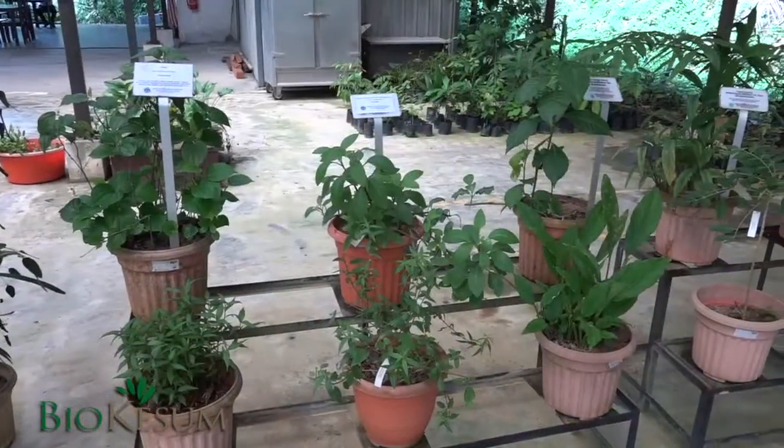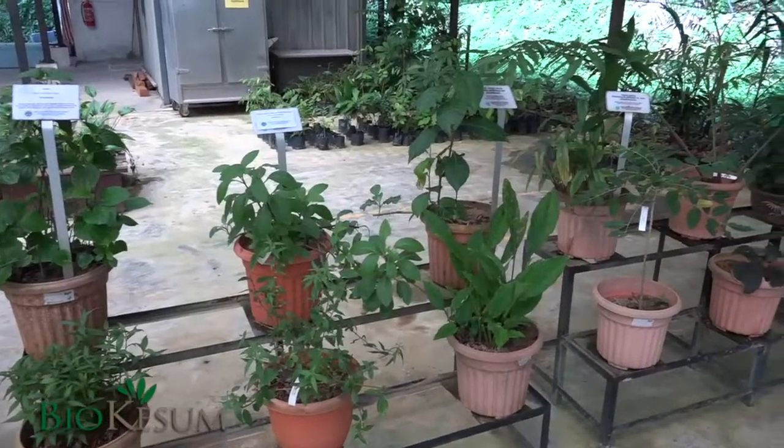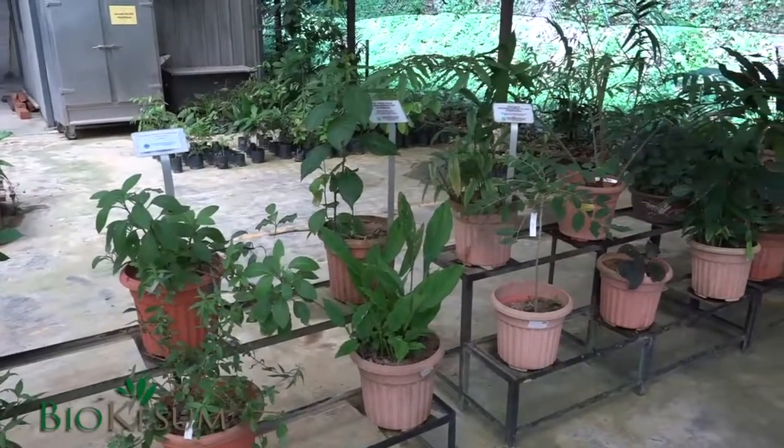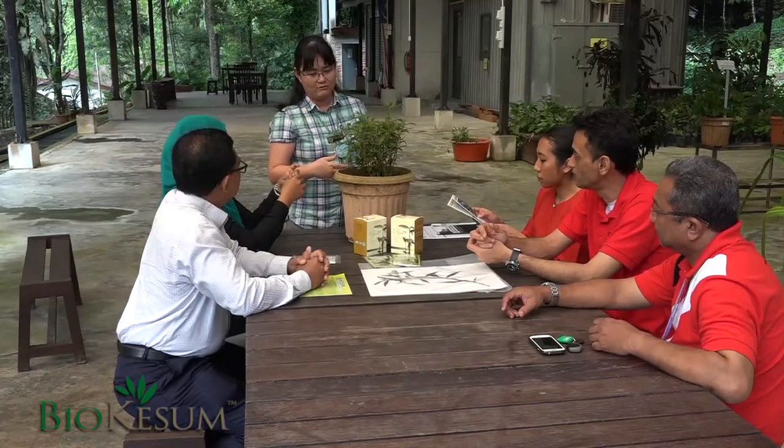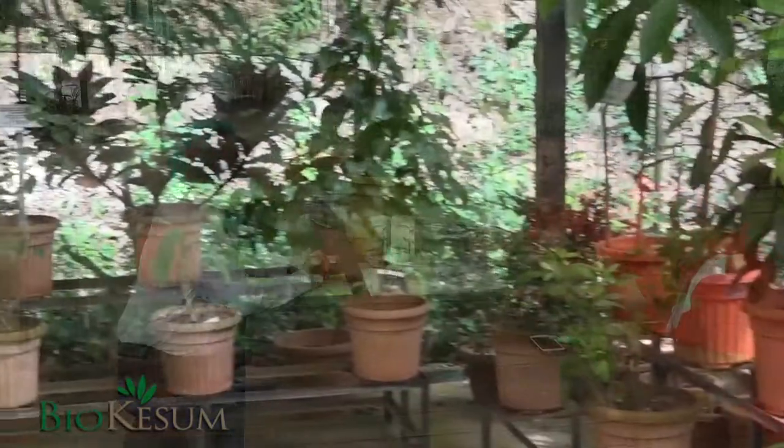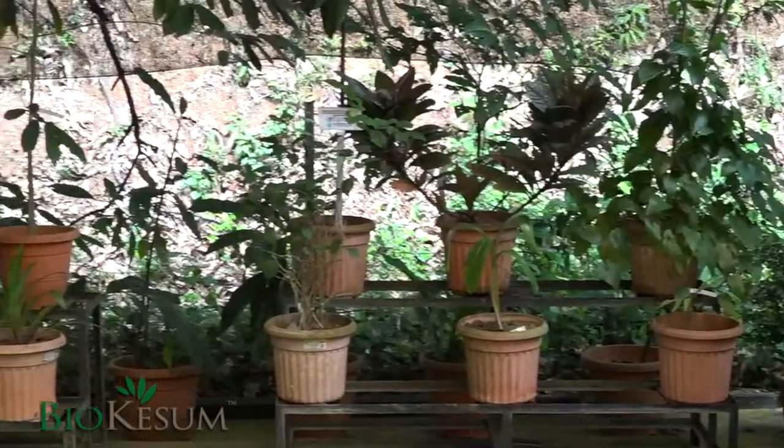Here at the Ethnobotanical Garden at the Forestry Research Institute in Malaysia, researchers investigate plants that have been used by the Aboriginal people of Malaysia, that is the Orang Asli, for medicinal purposes, and also plants that are used by the traditional Malaysian healers. So you have many varieties of plants here for all different types of purposes.